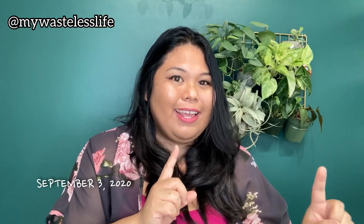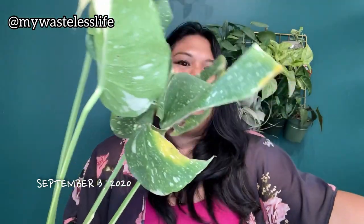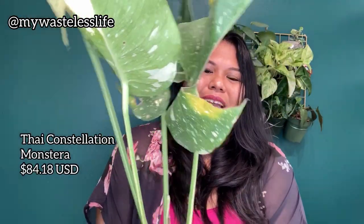The last, but definitely not the least, the very reason that I ordered plants from Thailand is this one, and probably the most expensive. This cost me $80. And it's the Thai Constellation Monstera. Oh my god, it's actually a lot larger than I thought. There are yellowing leaves already, I can tell, but it's fine, we could rehab that.